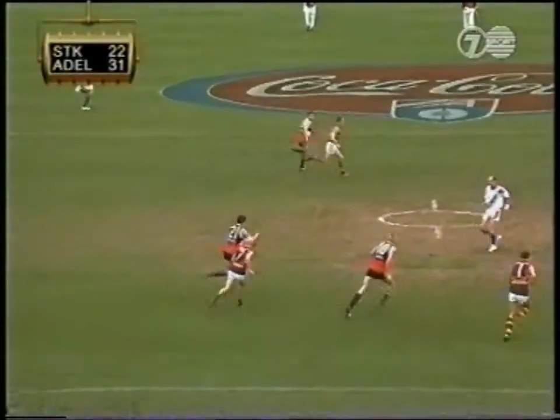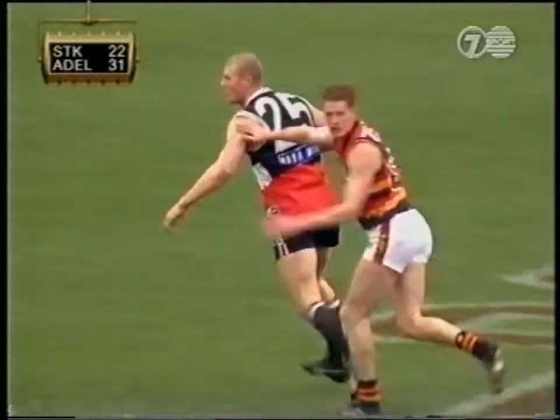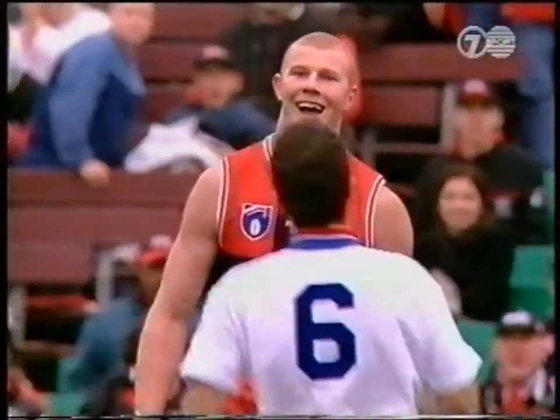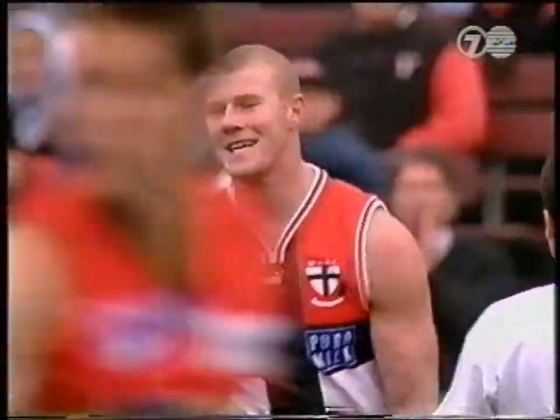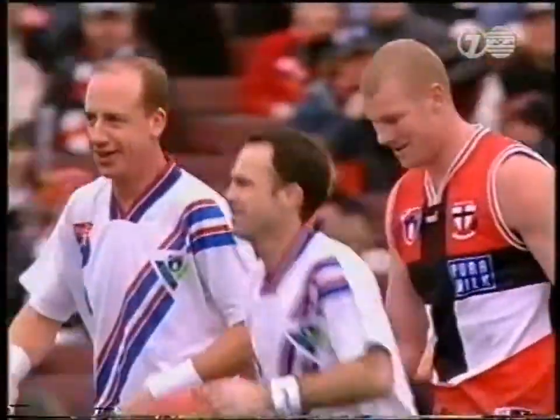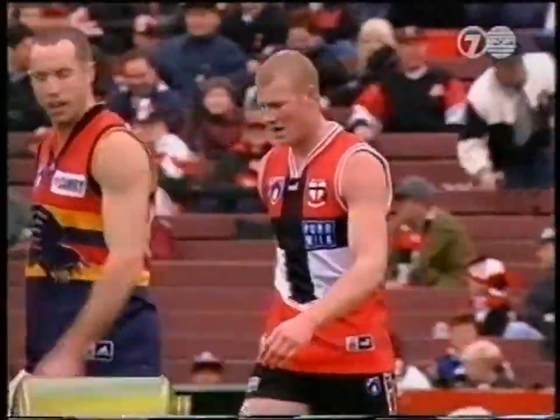Beats Herbert easily. Away to Ben Thompson. Left footer to the 50. Hall, he didn't mark it before the siren went. Hall reckons it's his ball he wants to play on, but the siren beat you, Baz. Crowd not happy, but it clearly beat him before the mark was completed.